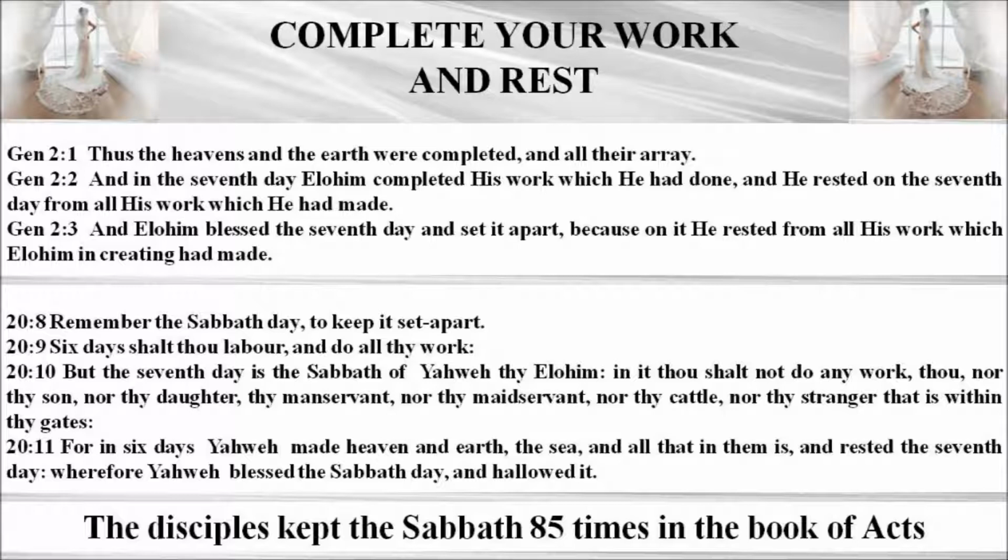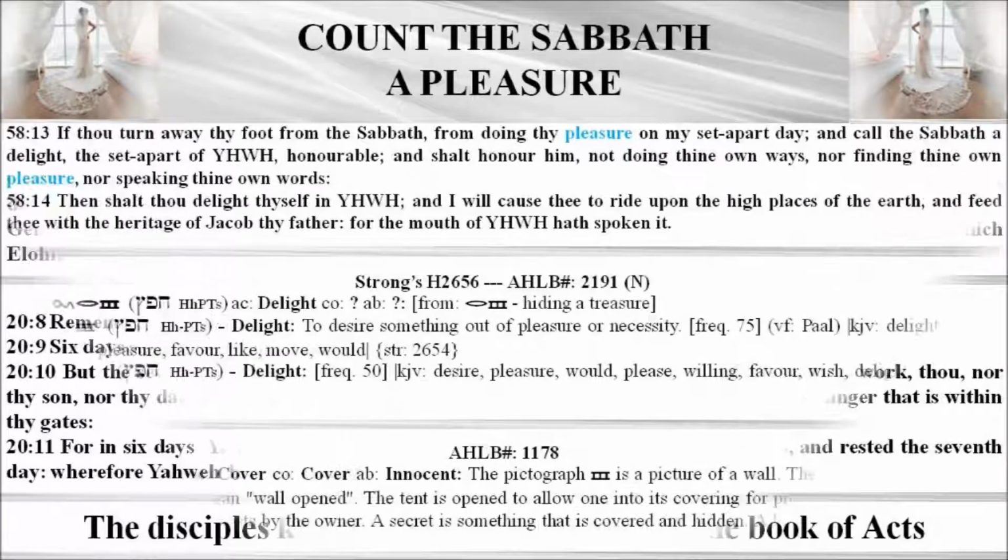Now, in the Brit, in the book of Acts, the disciples, the taught ones, kept the Sabbath 85 times. And that's something you can Google on the internet. We're not going to cover the verses here, but you can see them doing the exact same thing. The Sabbath day and us resting and us having our work done and remembering what Yahweh has done are of the utmost importance to come into the land of Israel and certainly to be part of his bride.